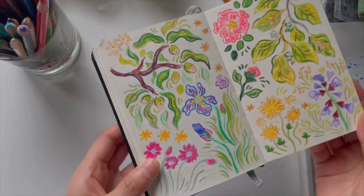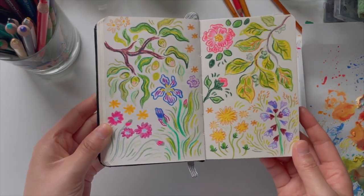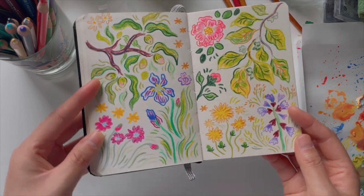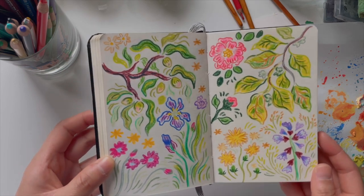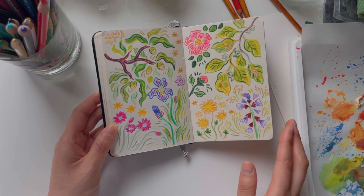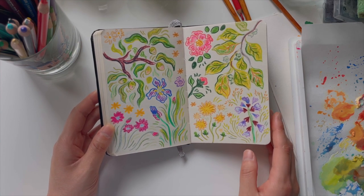Here is the completed sketchbook page. This was all inspired by my recent walk around my neighborhood and in my backyard. I looked at plants and flowers and just things that I found inspiring and that I wanted to add to this spread. So this basically is a collage of all the things that I saw during my walk, and it really helped me feel inspired.